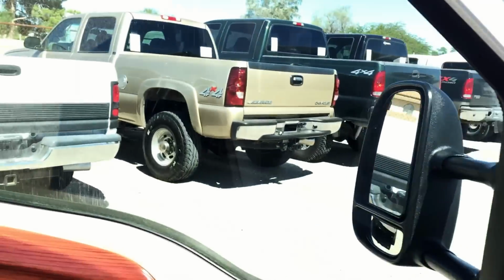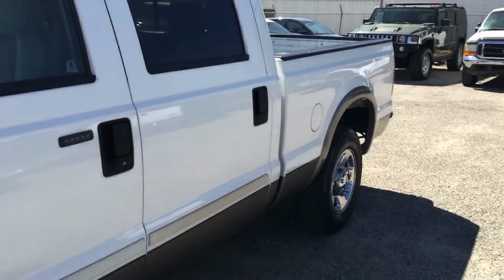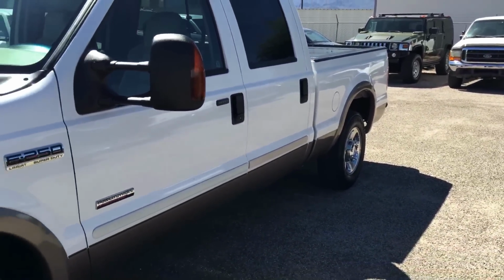Please get your deposit in. Once we have a deposit, we have a deal. We'll put your name in a banner over the truck at wheelkinetics.com, and you'll know it's yours. Until then, it's for sale.